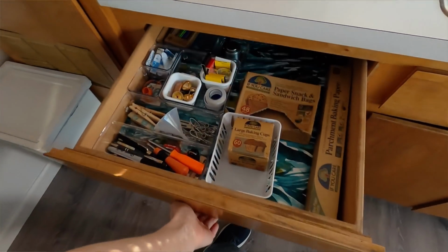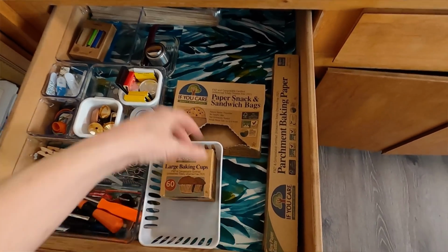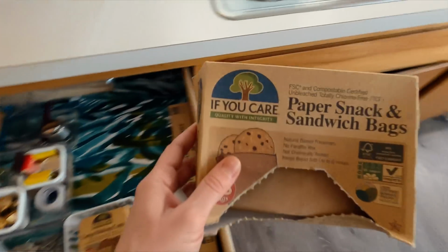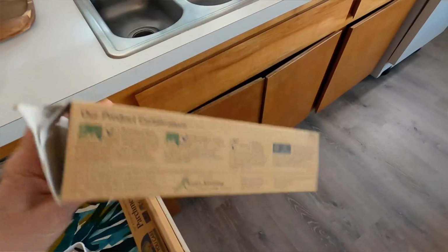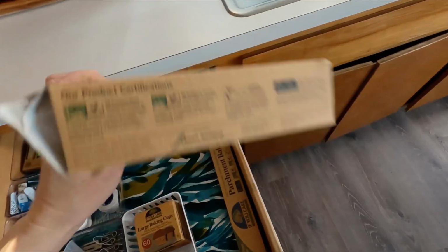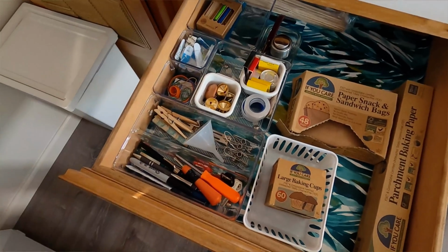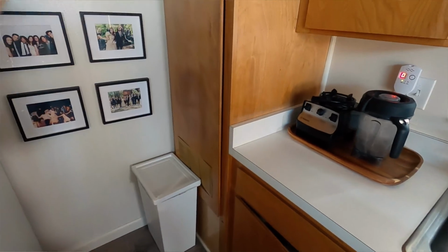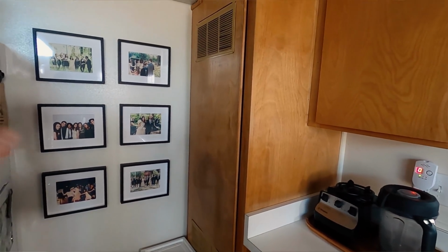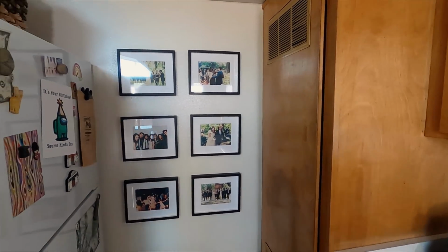Okay. Up next, we have this drawer. This is kind of random and something that I'm still working on. This is just like a backup parchment paper and little paper bags. I really love this brand, If You Care. It's kind of a funny name, but they do really good compostable baking stuff. And then this is sort of like our junk drawer. Not too much to show there. It would be great if this were all pantry storage, but it's not. It's just our hot water heater. So, you know, not much to see there.